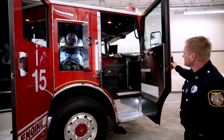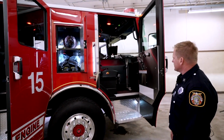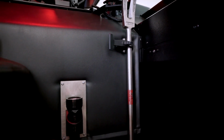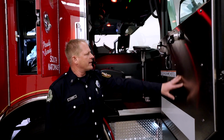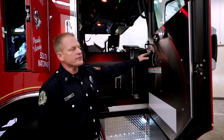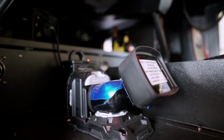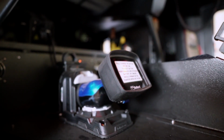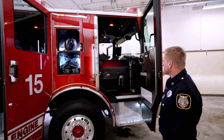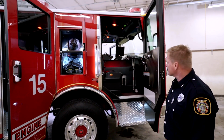And this is the officer's seat. As I discussed earlier, you'll see the option that we have for the Halligan. So the officer can opt to have the Halligan there or in the back. Again, all of the stainless steel doors, the 2 additional handles. Pierce and Golden State have also mounted our tablet chargers for us, all of our thermal imaging cameras they've mounted for us. They've done a really good job, and it's been a really, really good experience working with them.